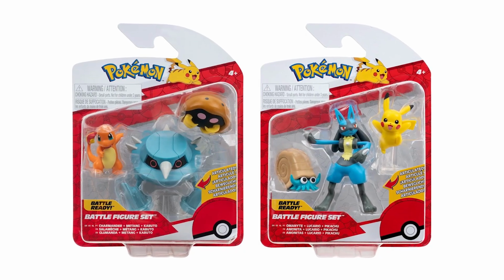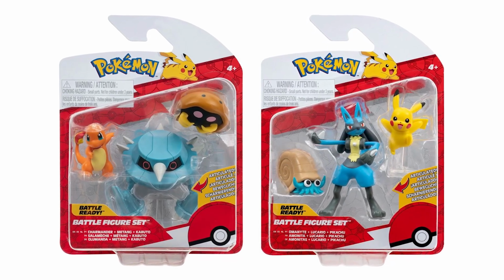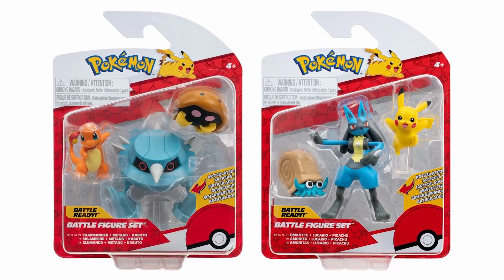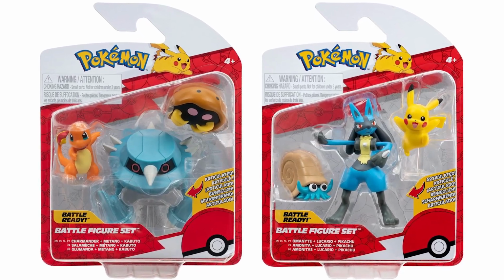And then we have photos from Jazwares 3-pack battle figures. These are fantastic. I'm definitely gonna be keeping an eye out for these ones. These are going to include Metang, Charmander, and Kabuto in one pack, and then we also have Lucario, Omanyte, and Pikachu in the other one. And seriously, that's a great selection of Pokemon, at least in my opinion, but you guys let me know down in the comments.